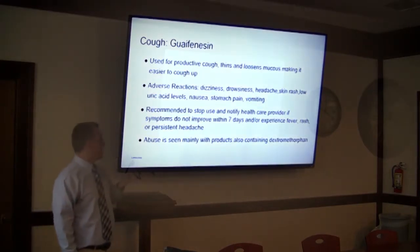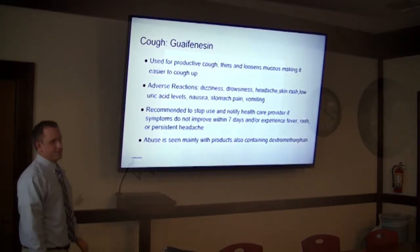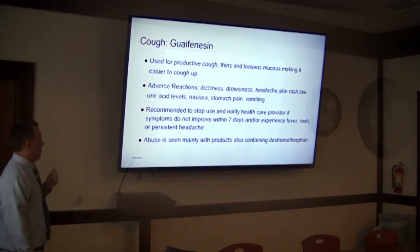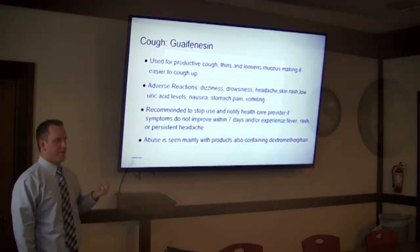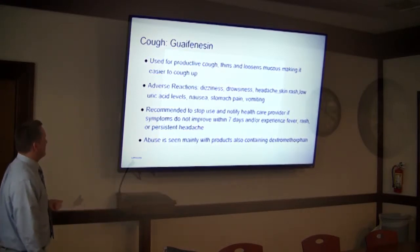Adverse reactions with this are pretty minimal, so you might get a little bit of drowsiness or dizziness. In large doses, it causes vomiting and nausea. So in products with both guaifenesin and dextromethorphan, the guaifenesin actually acts as an anti-abuse ingredient. It makes it so that they can't chug that bottle because they'll actually vomit.